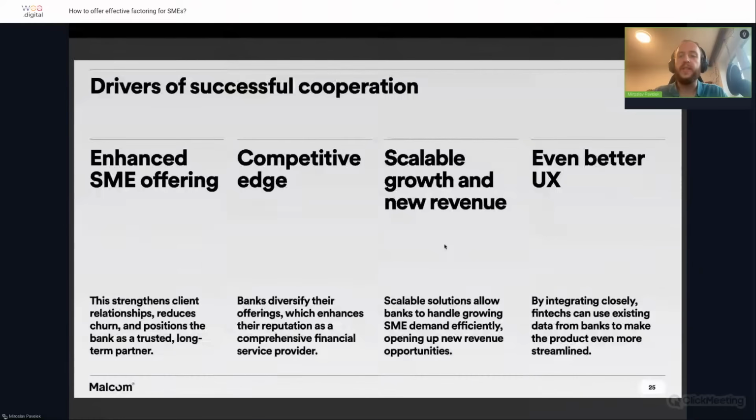And the last thing I want to mention is really to focus on quality, as fintechs quite often focus on good UX, good user experience, good UI. This also helps a lot with the overall experience.